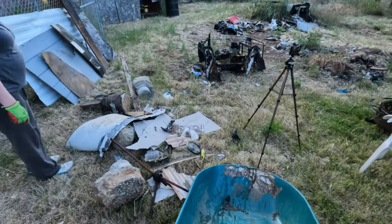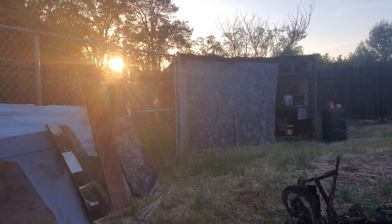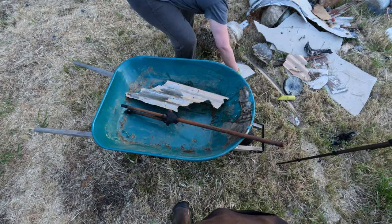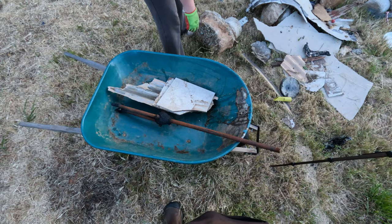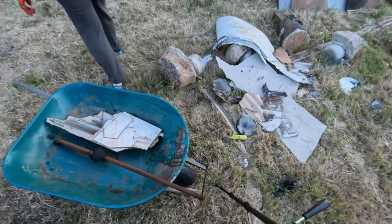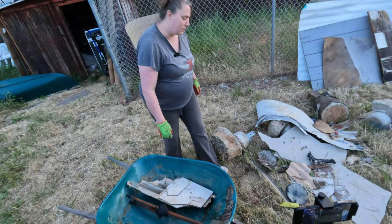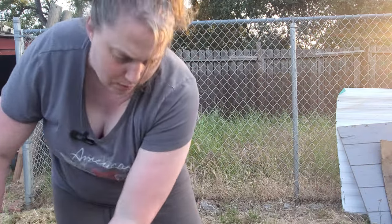This part right here, and we'll load it up with all this little stuff. Man. I think that used to be like a tripod, something. I don't know what that was. That's weird. Seems like it would be a tripod. Some of the broken tiles. Yeah. With a spider on it. Rocks and stuff, I don't know. Stuff just everywhere.